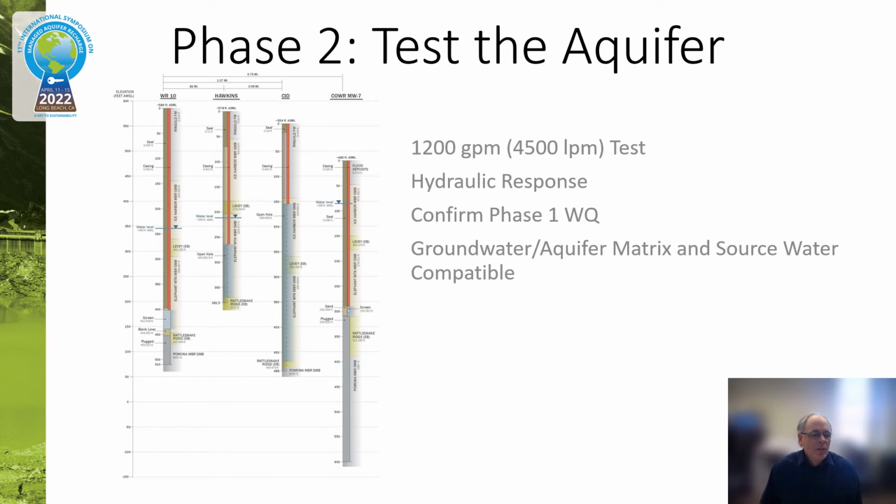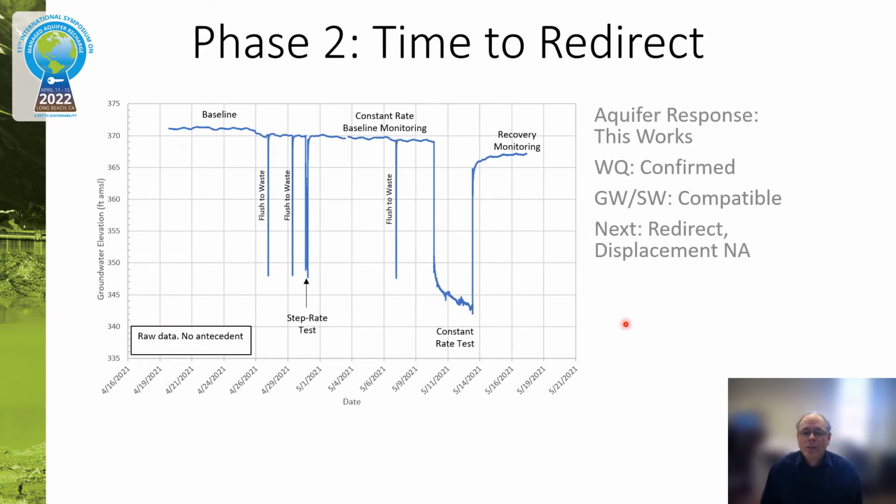So that phase 2 testing took us to a redirect because, well, as we'll discuss now, the aquifer response, first off, it worked. All the hydraulics, and we could show you multiple graphs and hydrographs and plots. The hydraulics is good. This well, this aquifer will work. The water quality was confirmed through multiple day testing and multiple samples. The water quality in this well has changed significantly from when it was originally tested 10 years ago. So we now know we don't have to displace bad water, if you will, with clean water. We found that out through this testing.